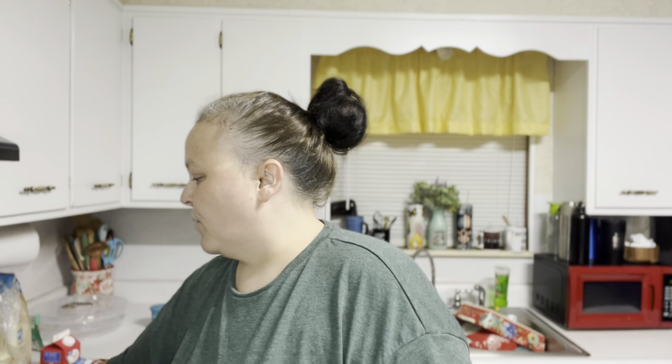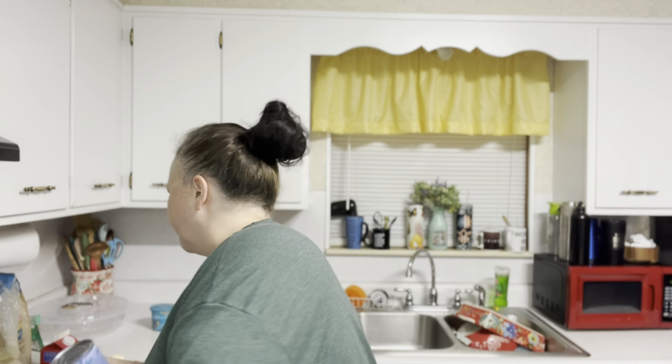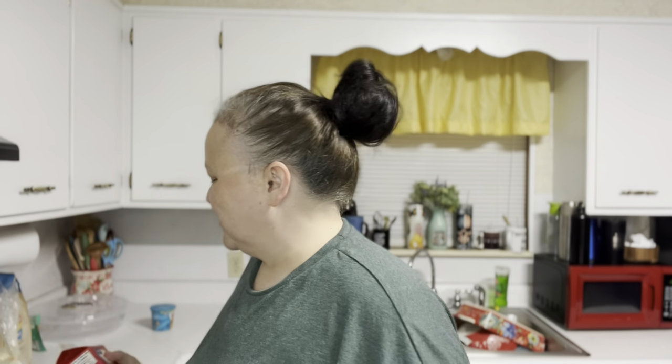Like, why did I do that? I don't know. I could have used a whole one. I'm going to use these. And we're going to make, not spaghetti. I'm using tomato sauce and some of this heavy whipping cream. I have like this much left. It's going to be kind of creamy.